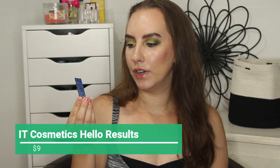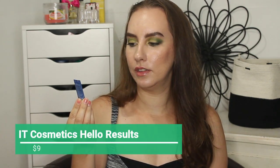I then used up this IT Cosmetics Hello Results Wrinkle Reducing Daily Retinol Serum in Cream. This is a nighttime moisturizer and it was amazing. I love this so much. I got over a week's worth out of this tiny tube, but the full size of this is so expensive.